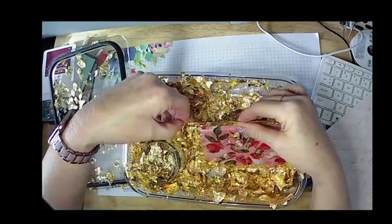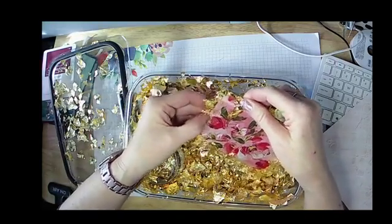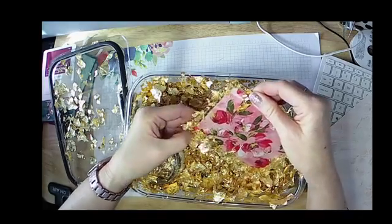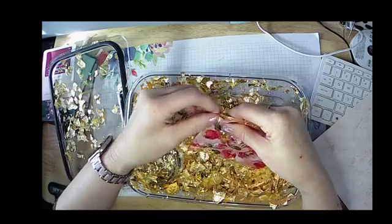So, it will take off, it will not stick to where there is no adhesive, which is really nice, because that means you can scrape off where you know you don't have adhesive, and you know the extra is going to come off.